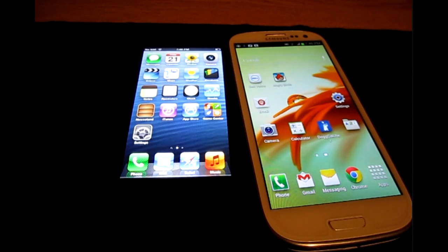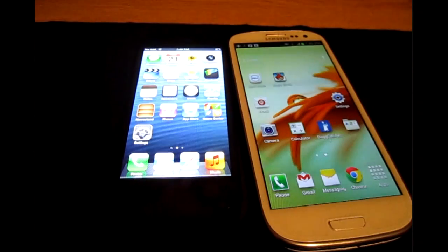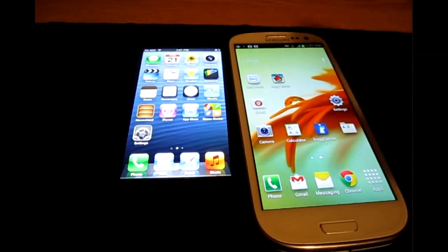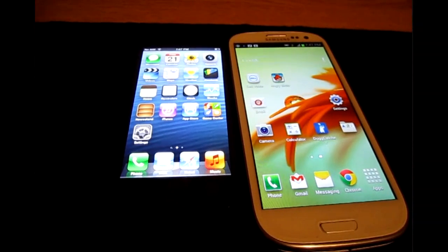iOS has been feeling the exact same since the original iPhone. Apple really needs to do something about that. Whereas Android, it's constantly evolving. So if you like new things all the time, you might prefer the S3. It just lets you do a lot more, whereas the Apple iPhone is pretty locked down.